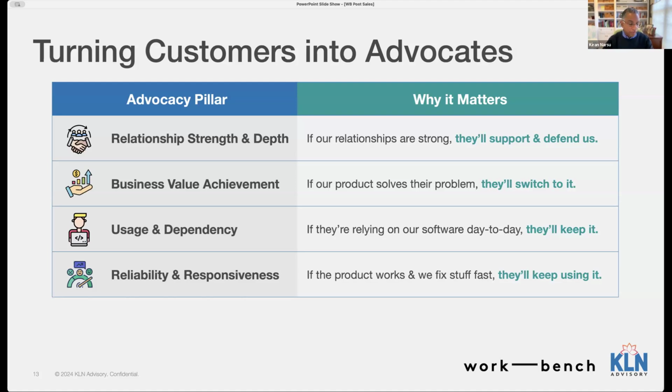Obviously, business value achievement. We already talked about the metrics and how you can map them to those results.